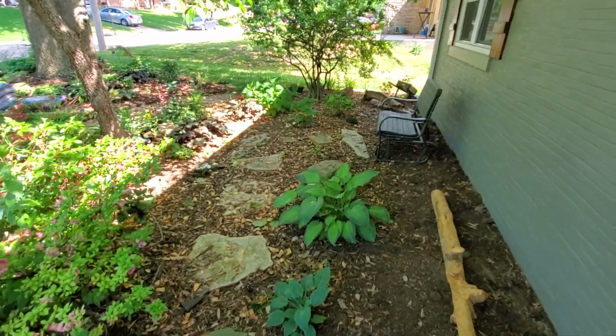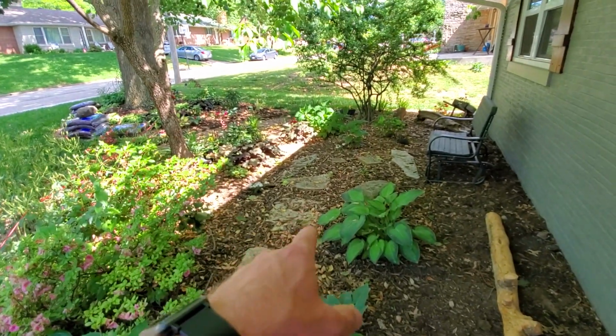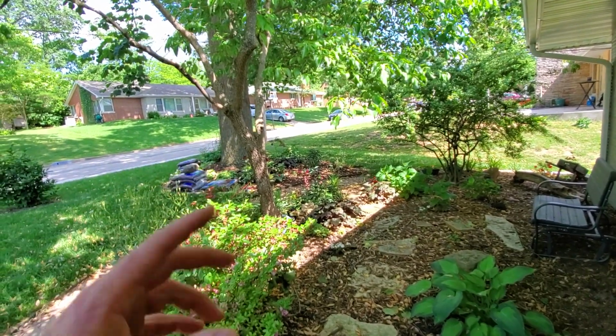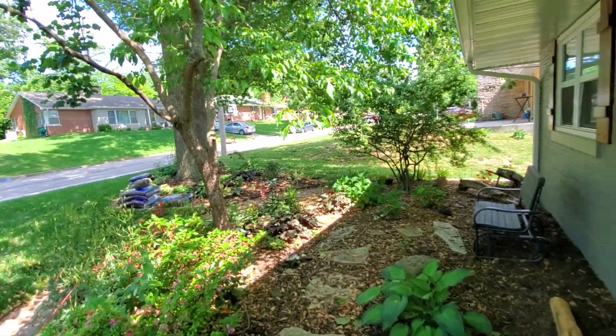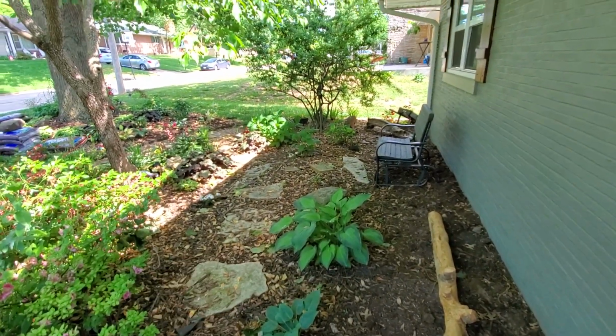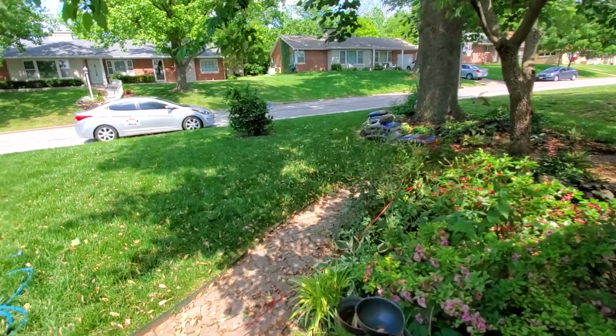Our shade garden. So we got a tulip tree, that big tree back there. It's a poplar tulip tree, and it actually has tulips that grow on it as a flower. And that's what all these little yellow things here are, the petals from the tulips. It's really neat looking. Let's see if I can find one that still exists.